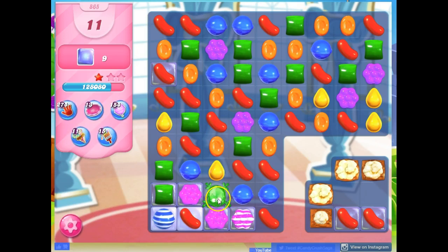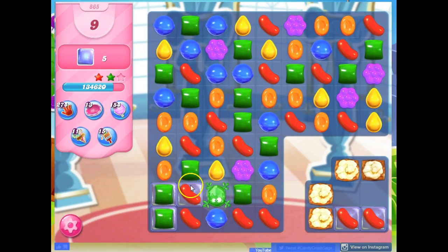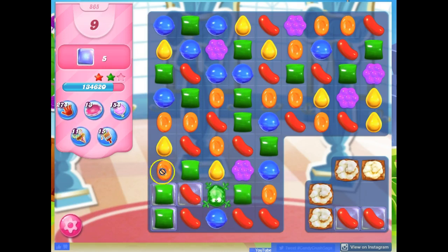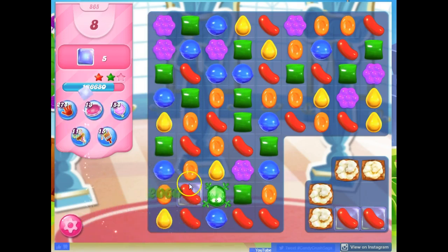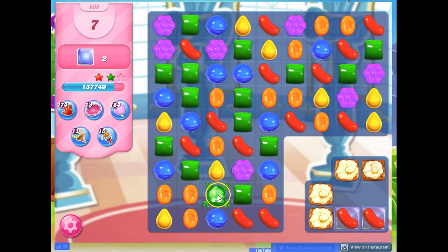Now I've been focusing on the frog and not really playing efficiently. So let me do some efficient moves here. I'm going to take this jelly out. And I'm going to take these jelly out. And I could do this. Sometimes if he weren't ready, if I did this, I would turn him into a stripe. But what I'm trying to do is make sure that I can get rid of all the jelly over here so that when I move him, I don't have any strays over here. Because I was able to take these out, now I know that it's safe to move him.